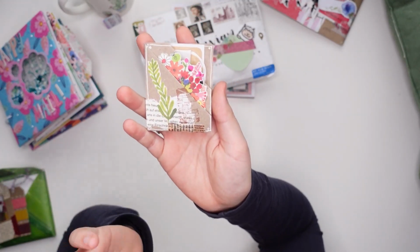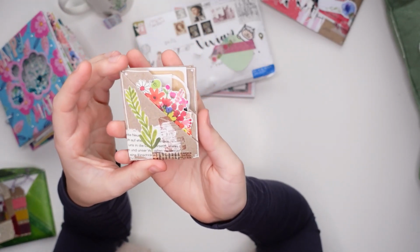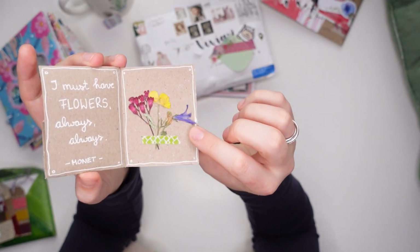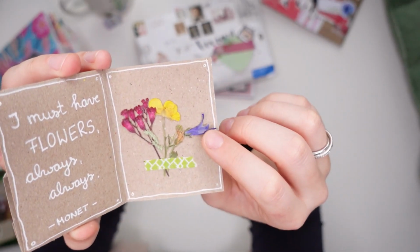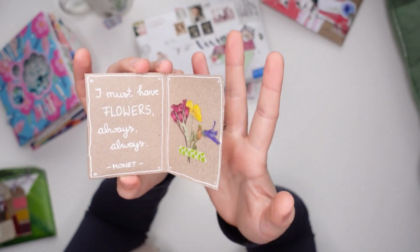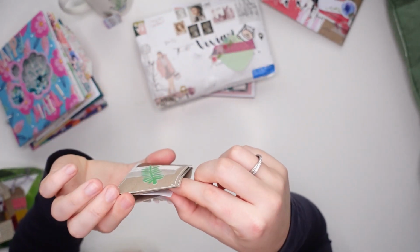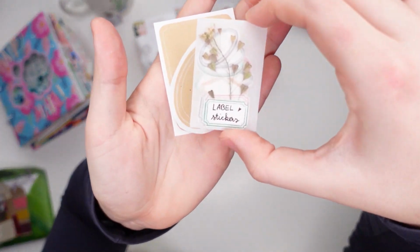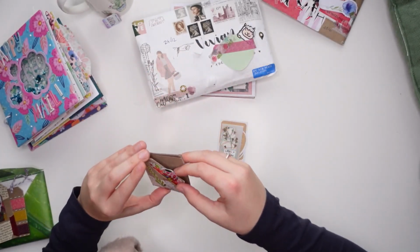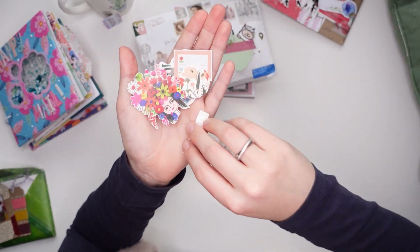And then she actually sent me one of the double pocket flip books that I made a tutorial of. I thought that was really cute. Inside it says, "I must have flowers always, always," from Monet, and it has a little dried flower bouquet inside, which I think is such a sweet idea. Again, you can see she uses the white jelly roll throughout her package, and I think it looks really pretty. And then she has this decorated front with goodies, goodies, goodies. So look at that, little label stickers. Look how nicely that is decorated. And then these. And then more flowers for me to use, because obviously, Beate knows I love flowers.